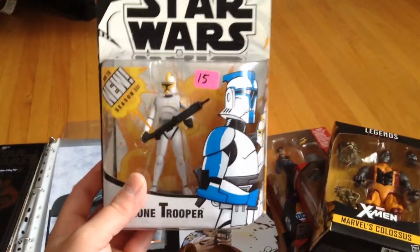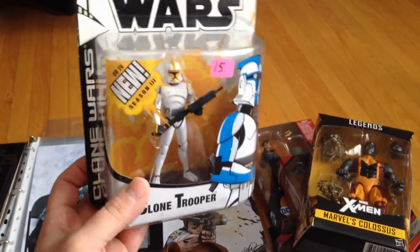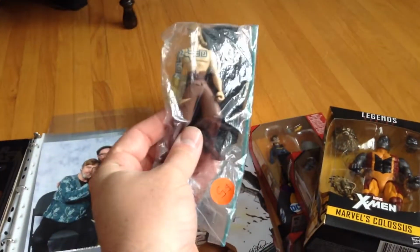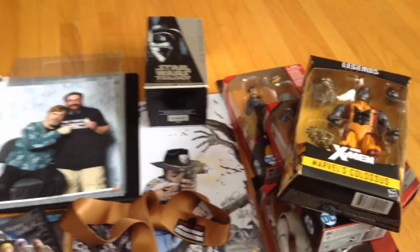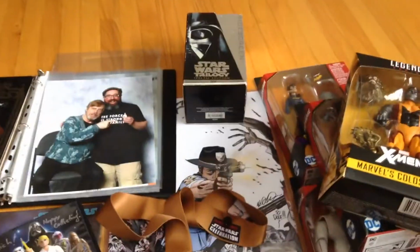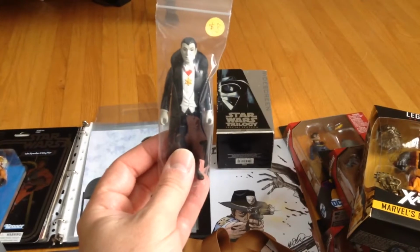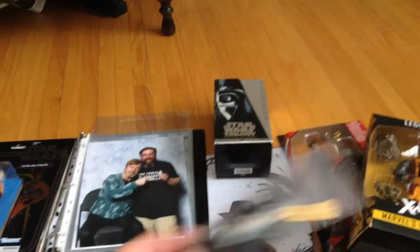As you know, I'm really into Tartakovsky's Clone Wars. So I picked up a few more figures I didn't have. There's another clone trooper. I got shirtless sexy Anakin, or sexy shirtless Anakin. And I picked up CC Tin. So that was cool. And not really Star Wars related, but clearly a homage to vintage Kenner style figures, I got a reaction Dracula, because I love the Universal Monsters.